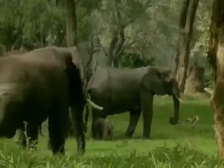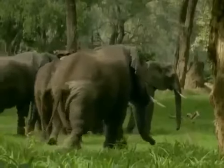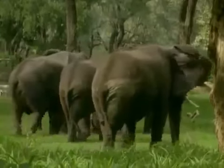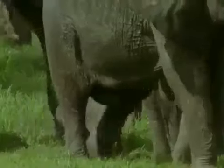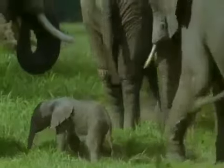Each year, the passage of seasons with the alternation between feast and famine tests a new generation of animals which live in this little-known corner of Africa, in Mana Pools, on the southern bank of the Zambezi.